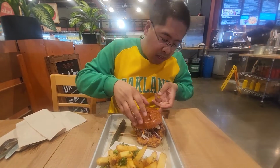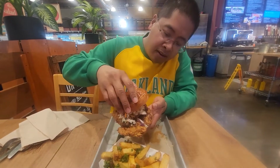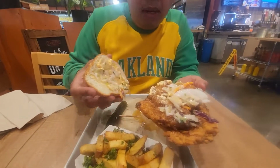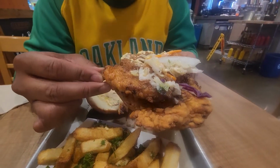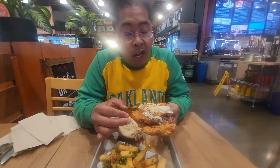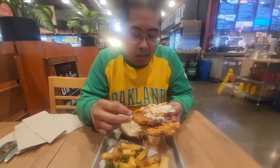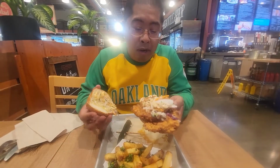See what it looks like here. The sandwich is humongous. Again, it's a brioche bun with some coleslaw. It looks like it's two fried chicken patties. And it has the Memphis hot honey. I had to request that one. Wow, it looks very crispy.